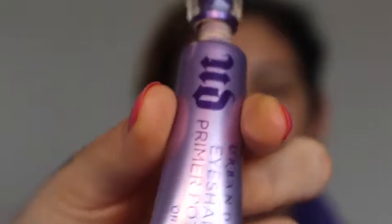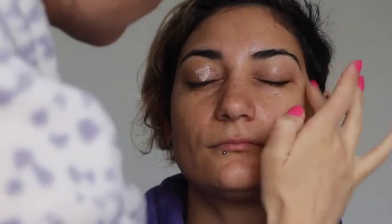Next we have the Too Faced Hangover Primer, and this is very nice and light, and it is moisturising, so it is a beautiful primer, and if you have sort of dry skin, I would definitely recommend it. Next we have the Urban Decay Eyeshadow Primer, and this is definitely one of my favourites. I feel like this literally keeps your eyeshadow and liner in place all day and night.